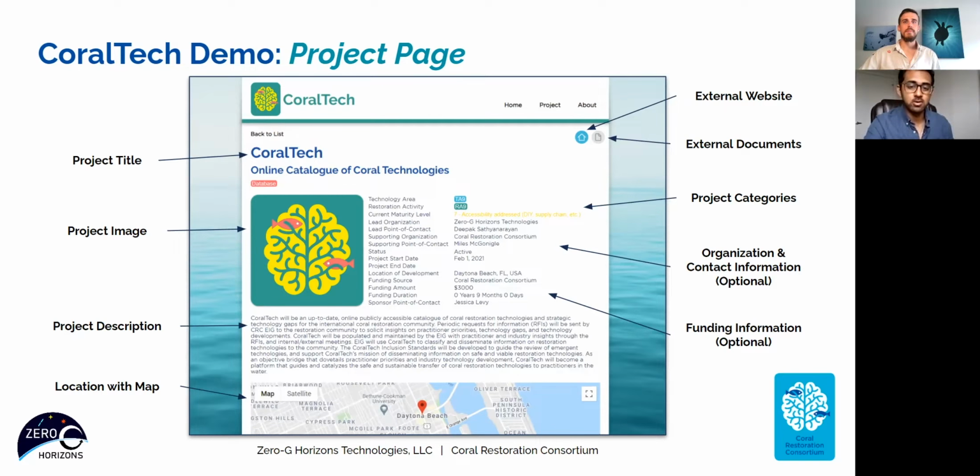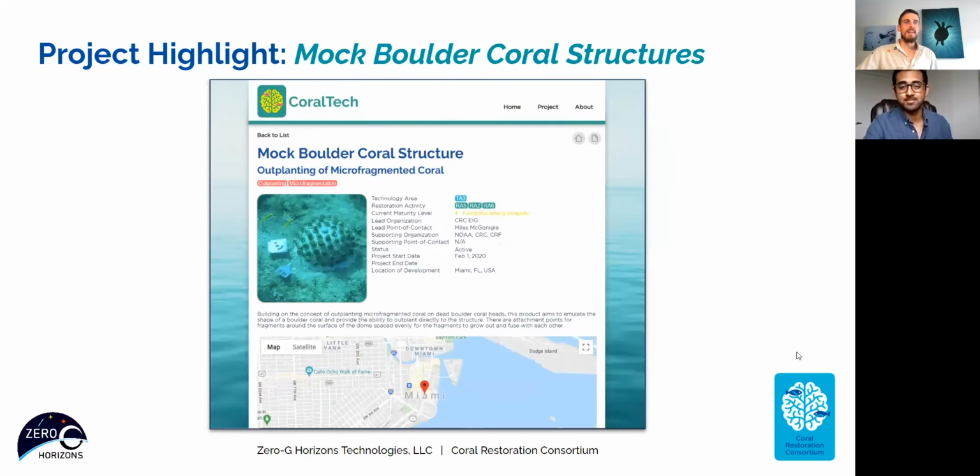Next, let's look at a specific example of our project page, the mock boulder corals. I'll pass it over to Miles, who's leading the effort, to share more about the project using the project's dedicated page on Coral Tech. Thanks, Deepak. Here you can see the mock boulder coral structure, whose open source design is based on the outplanting technique of drilling into dead coral heads to upscale the outplanting of microfragmented brain coral.